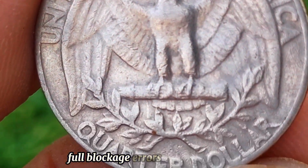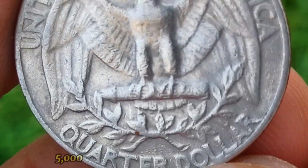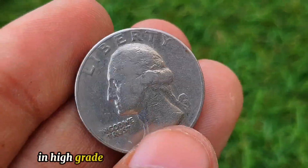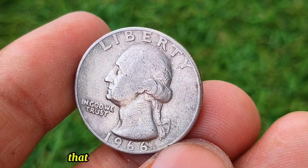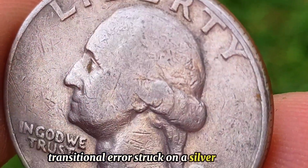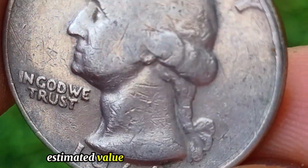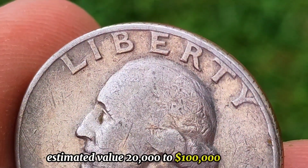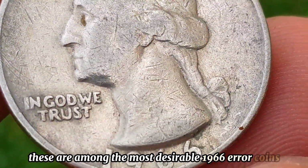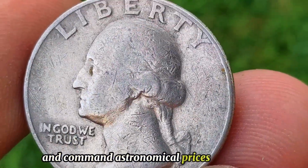Full blockage errors, estimated value, $5,000 to $25,000 for a full blockage error in high grade. These are rare and dramatic errors that make any collector's heart race. Transitional error, struck on a silver planchet, estimated value, $20,000 to $100,000 or more. These are among the most desirable 1966 error coins and command astronomical prices at auctions.